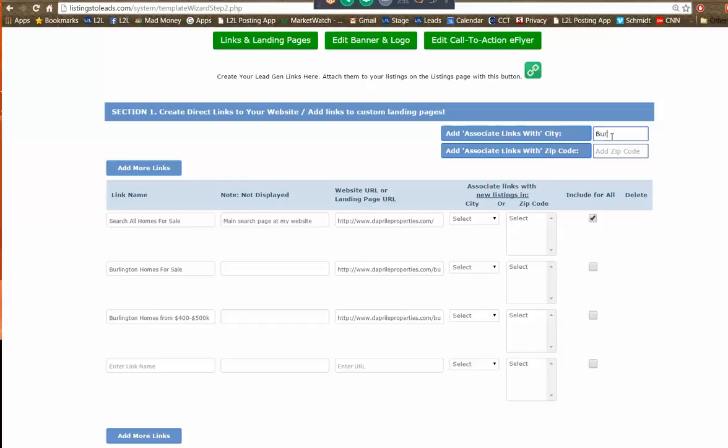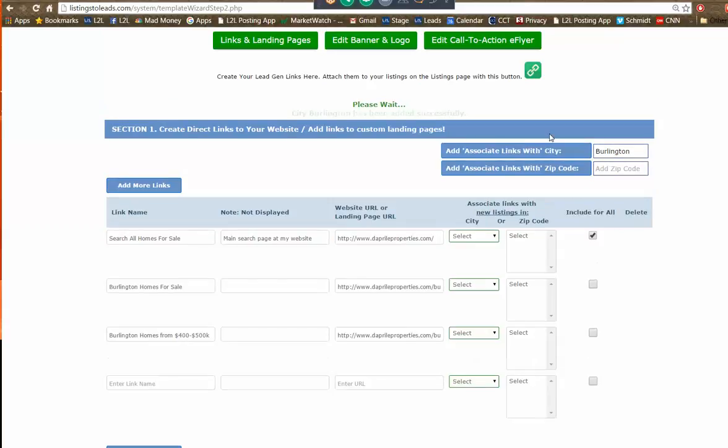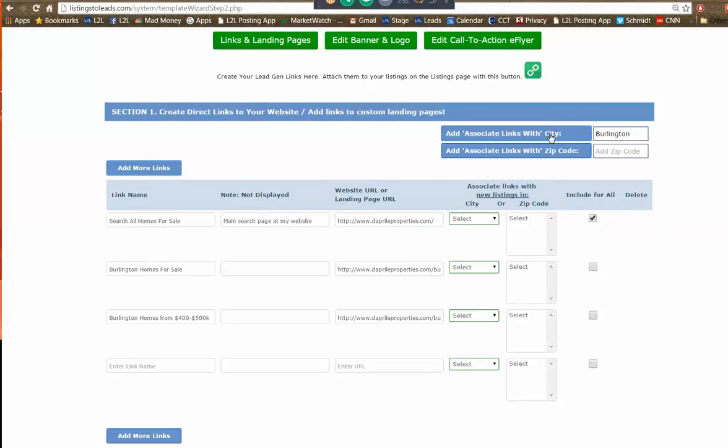If you type in the word Burlington and you click this button, it will flash here. It says please wait, and then it flashes. I don't know if you can see it because you're on the webinar. But what it does is it allows Burlington to be in this select box here. Now when I save that, it says the next time a listing comes in in the city of Burlington, give it this link that says Burlington Homes for Sale and drive it right deep into my website showing the Burlington homes.